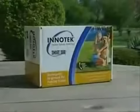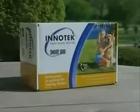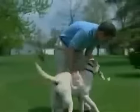Congratulations! Your choice of an Innotek in-ground containment system will provide you with years of freedom and enjoyment with your dog. The dog professionals at Innotek encourage you to take the time necessary to train your dog and complete each step of the process so you'll enjoy optimal performance from your system.